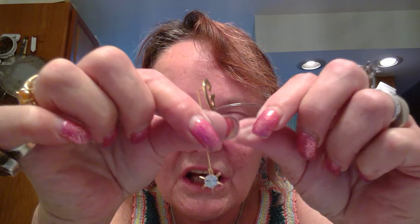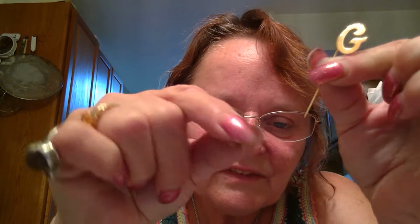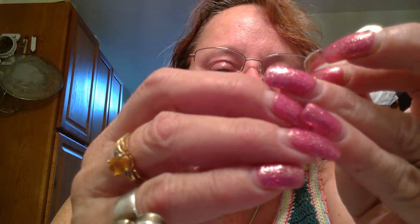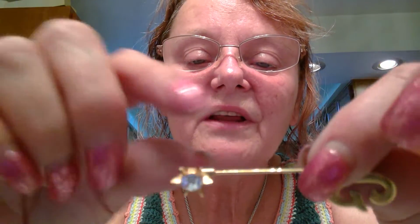And let's see, before I bore you to death, let me get to something good. I got a stick pin with a G, and that's kind of cute. See that? It's kind of cute, little like cubic or crystal. Let me see if it's marked anywhere. It is not marked, but it does look like it's probably plated. That's kind of cute, though. I like the pin there.